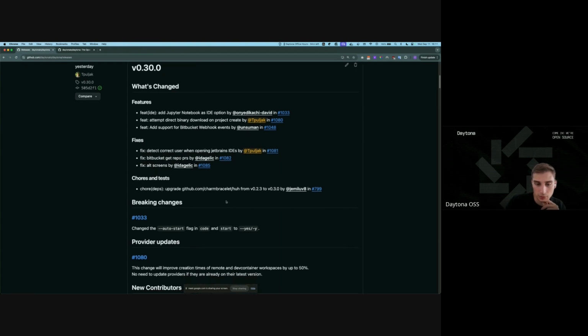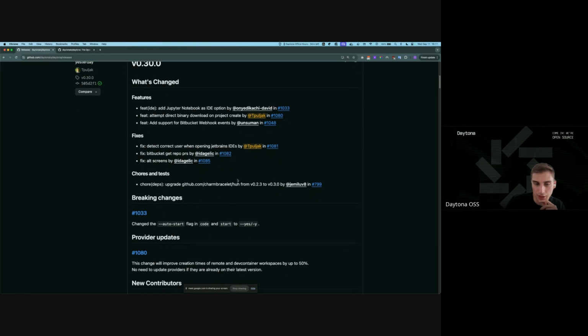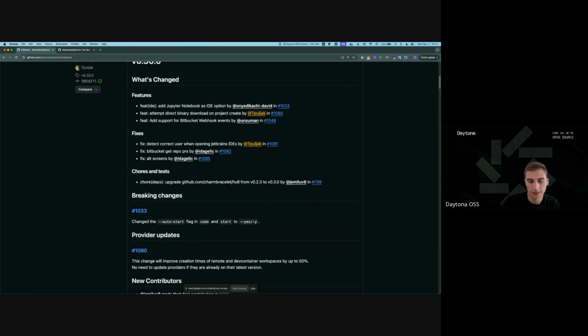And also, we have a new contributor that updated our charm dependency. This might seem like a small chore, but it's actually a very big effort, because a lot of breaking changes were introduced in 0.30. We will of course continue to monitor updates on charm and try to gradually update, because a lot of our UI is terminal UI, actually all of it. So we need to be very careful with upgrading these dependencies.